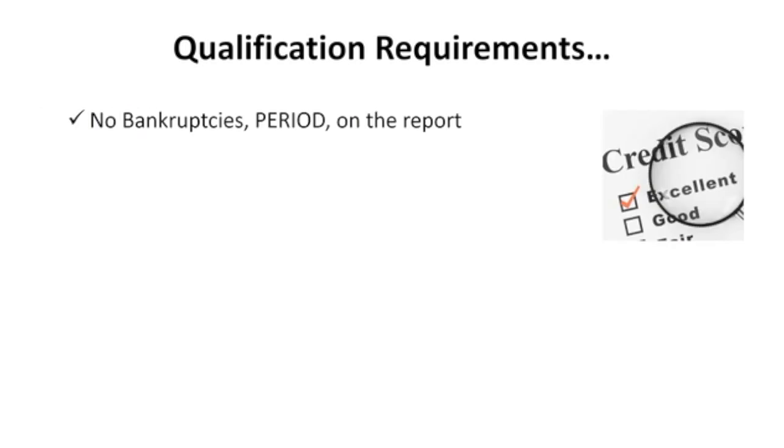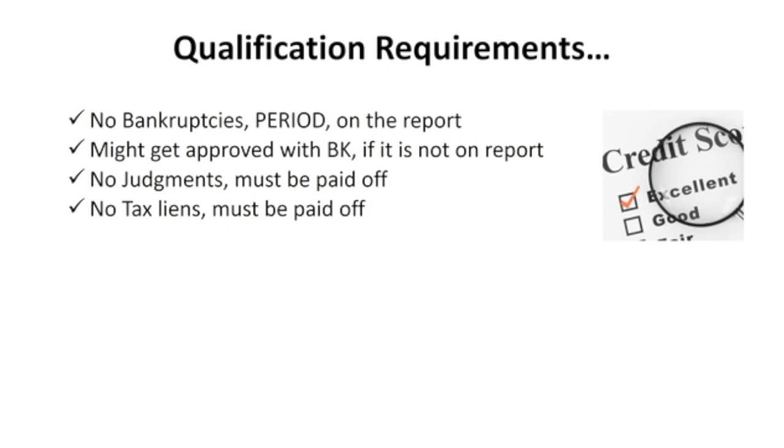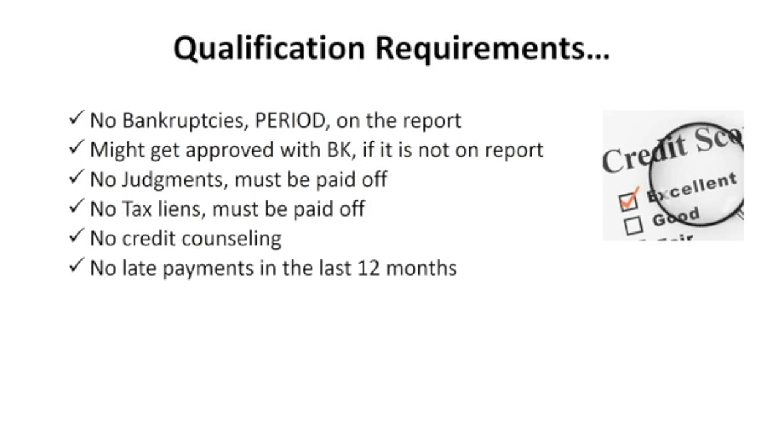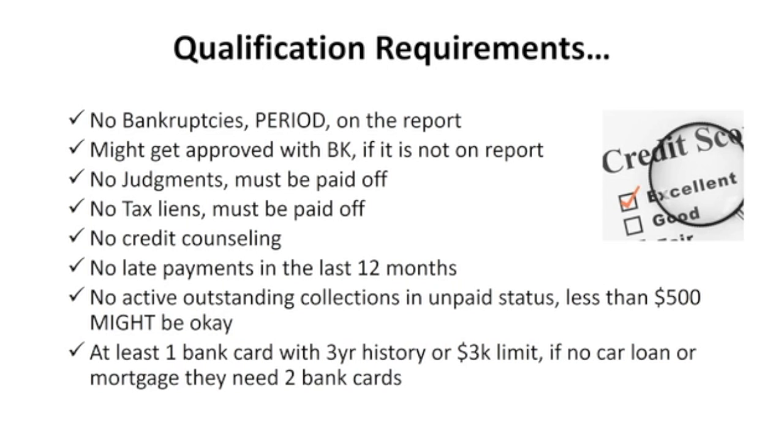To get approved, you should have no bankruptcies on your report. You might get approved with a bankruptcy if it is not on the report. You can't have any unpaid judgments. All tax liens must be paid off. You can't be in credit counseling now. You shouldn't have any late payments in the last 12 months. You shouldn't have any active outstanding collections and unpaid status. You should have at least one bank card with a 3-year history or $3,000 limit. If no car loan or mortgage, they need 2 bank cards.